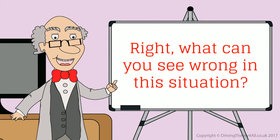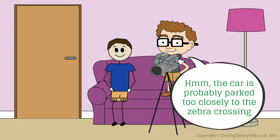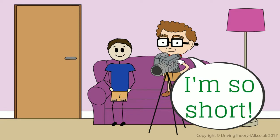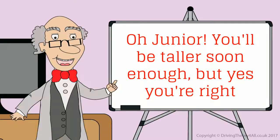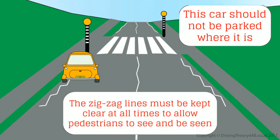Right, what can you see wrong in this situation? The car is probably parked too closely to the zebra crossing. If I was crossing, I wouldn't be able to see oncoming vehicles and they wouldn't be able to see me. I'm so short. Oh, Junior, you'll be taller soon enough, but yes, you're right. This car should not be parked where it is. The zigzag lines must be kept clear at all times to allow pedestrians to see and be seen.